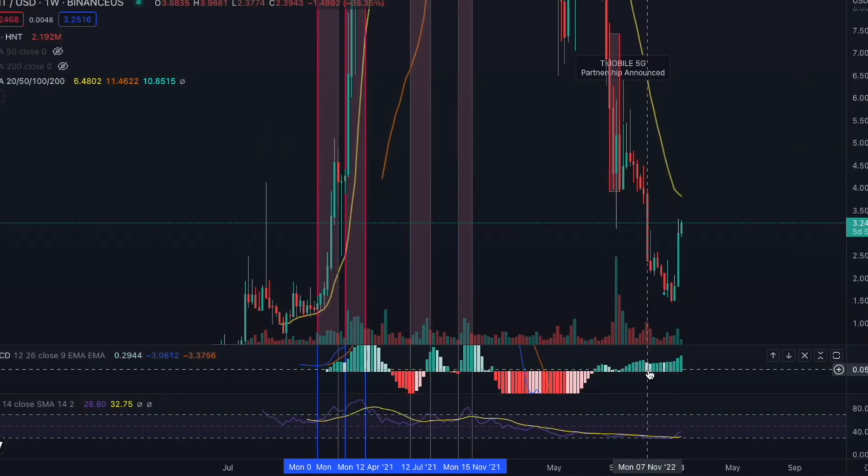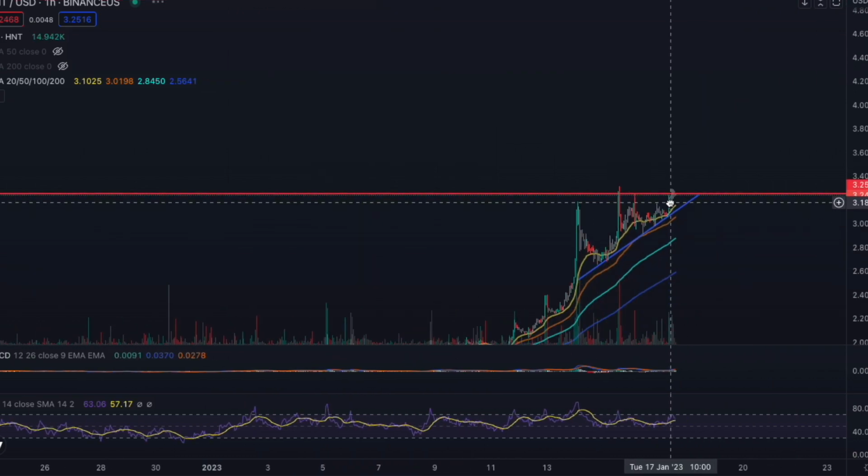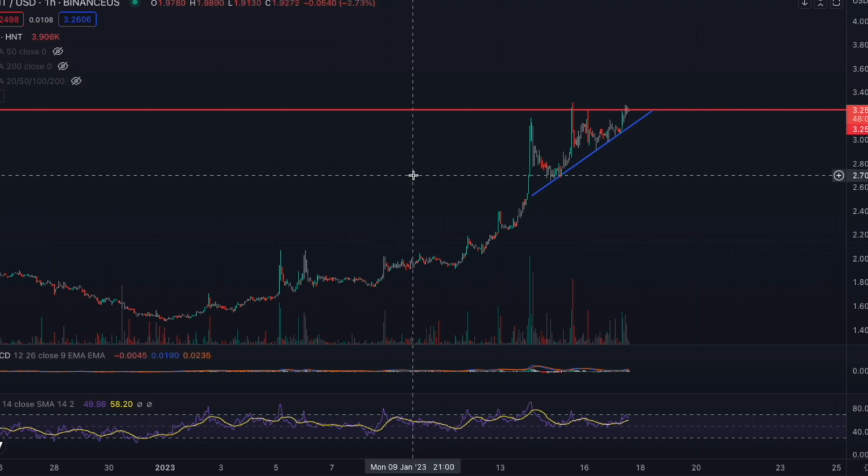And as we can see, the positive momentum here on the MACD is also at relatively positive levels, and we are seeing an uptick in momentum here on the past 2 weeks. Now, we have not looked at this chart in a really long time. This is the hourly. I rarely look at anything below the daily because I am pretty long-term focused.